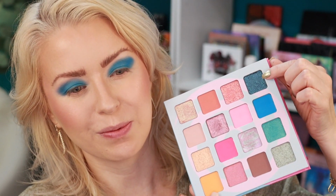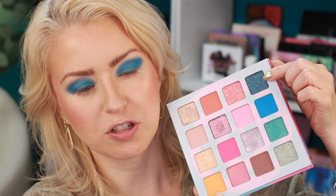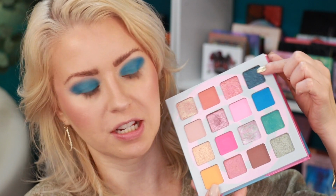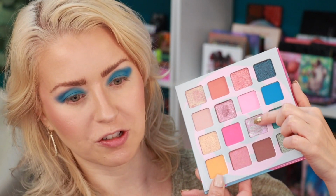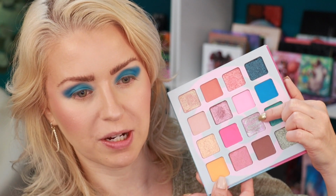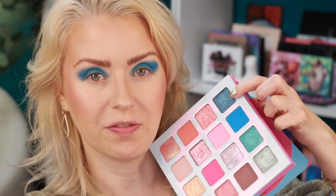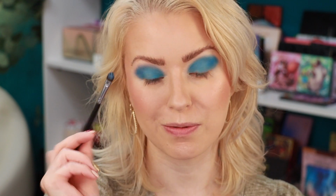Okay, now I really want to try this beautiful shade right here. So I think I'm going to do a combination of this shade, and maybe we can even try this marbled shade right here, and maybe a little bit of this green as well. I'm going to put this on the outer portion of the lid. And I'm using my new Morphe M709.